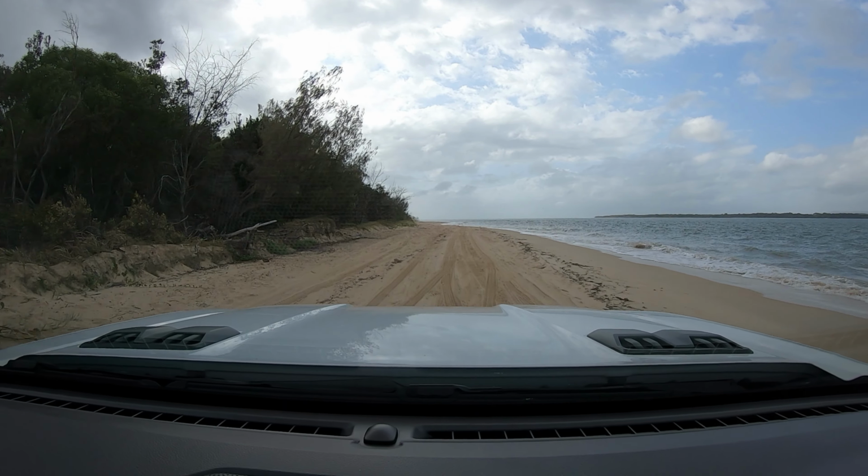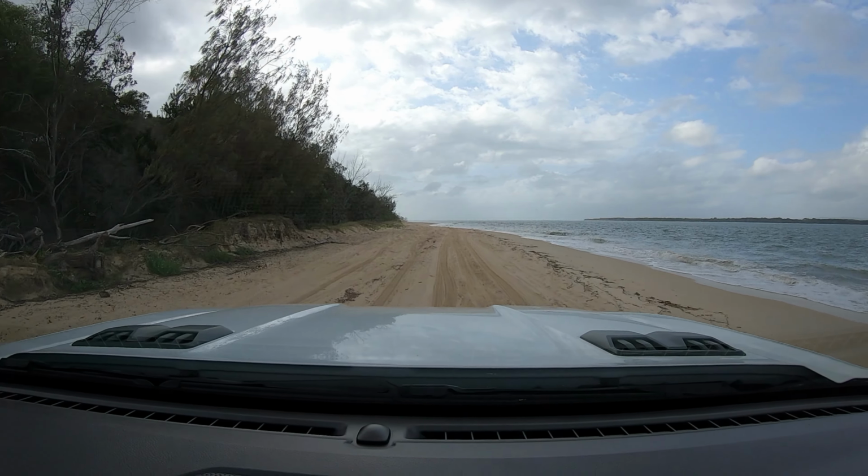When you get off the barge at Hook Point, you've got to remember that it is tidal. There is an inland track, so if the tides are high, you may need to take the inland track. So this is going to be interesting, people are using the inland track. So we are actually the first vehicle along here. Through that gap.